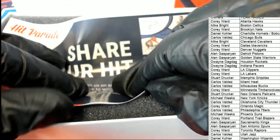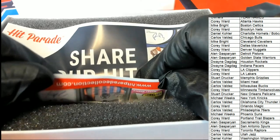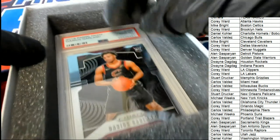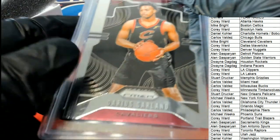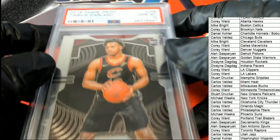Good luck in this box break. Wishing you all the very best. Here we go. What's it going to be? It is a Prizm Cavaliers rookie. Gem Mint 10.